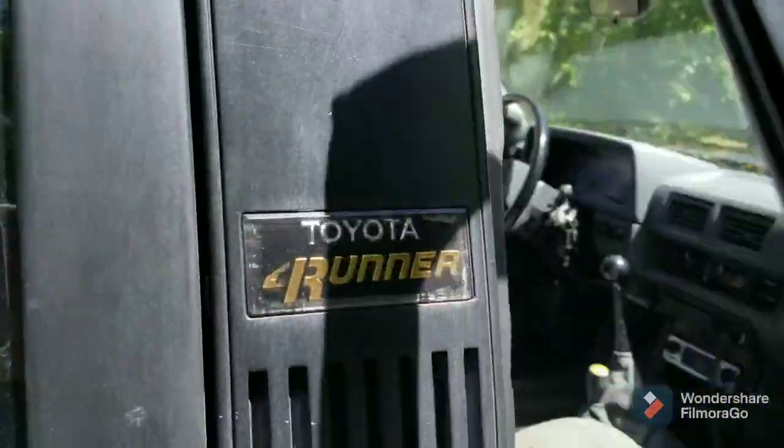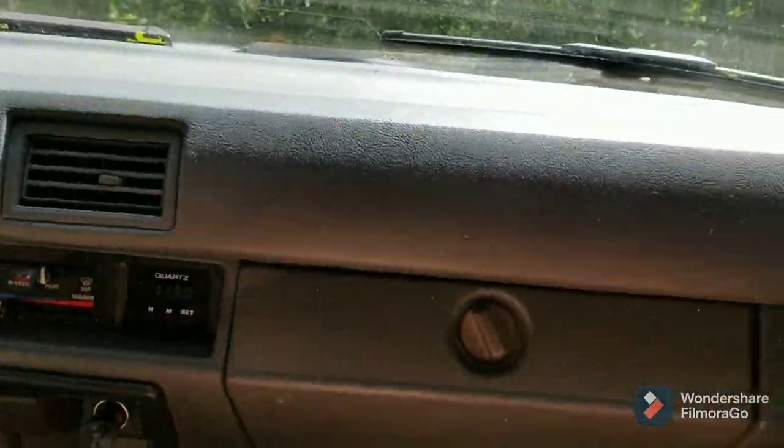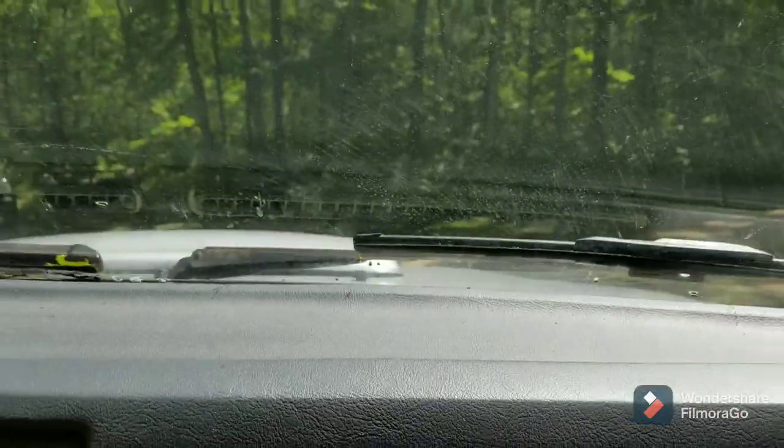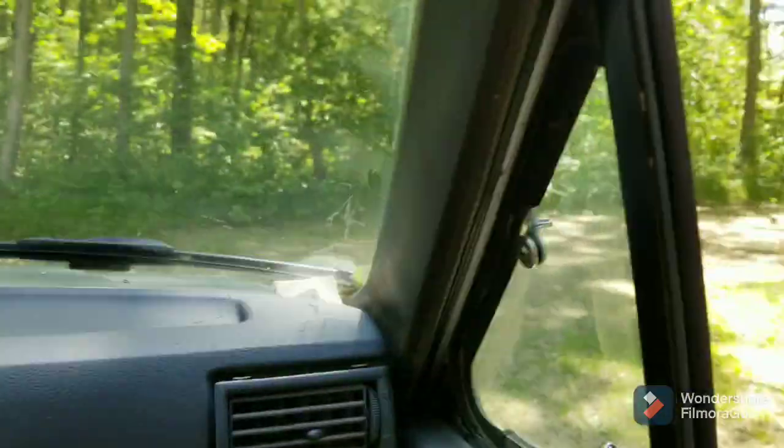You're going to want to turn your 3.0 vehicle into a 3.4 vehicle. Let me get my seatbelt on and stuff here. Hold on. All right, we're fired up, moving out of the driveway.